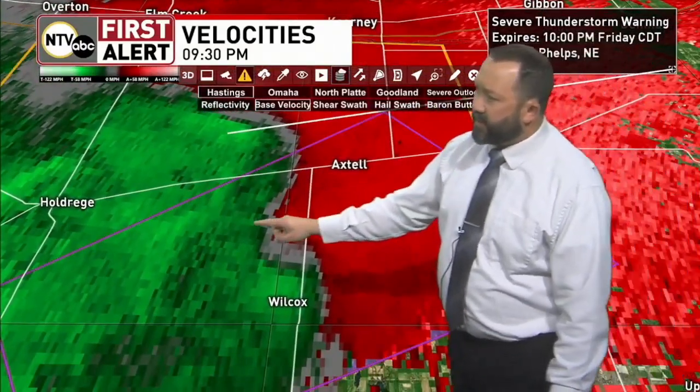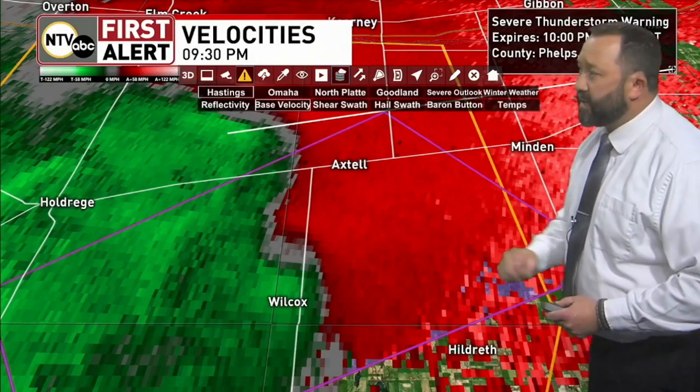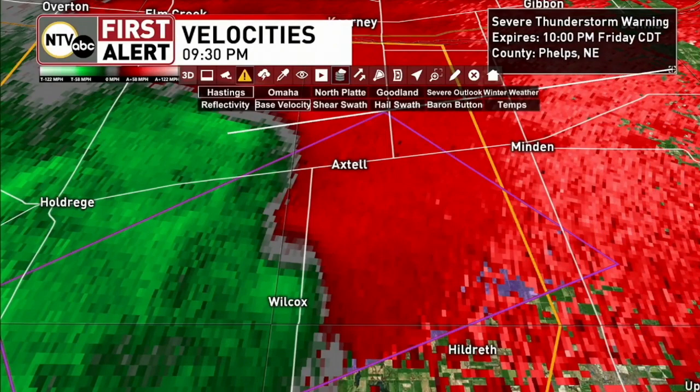Again, this had a confirmed tornado with it earlier. We have not seen much in the way of updates on that one as to whether or not it still does have a confirmed tornado.